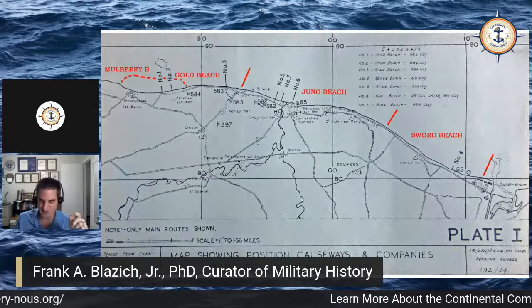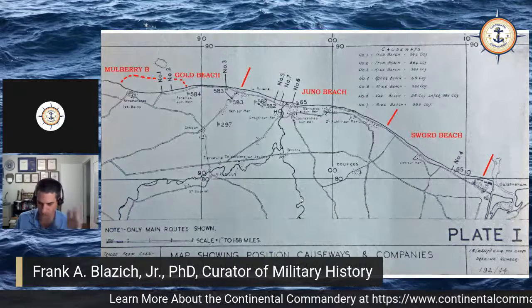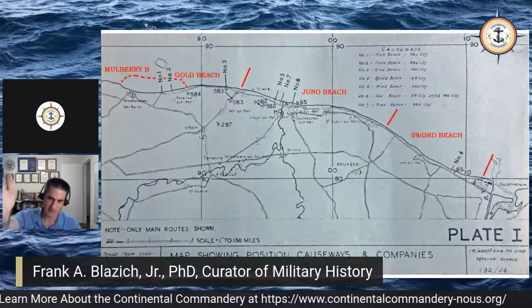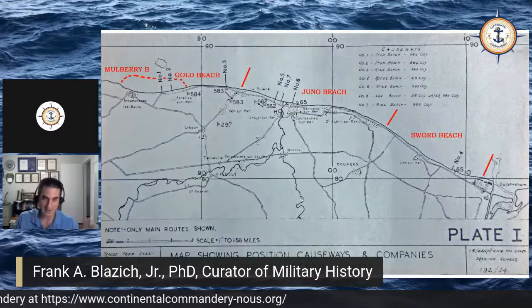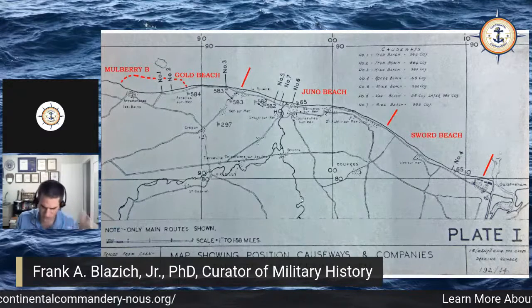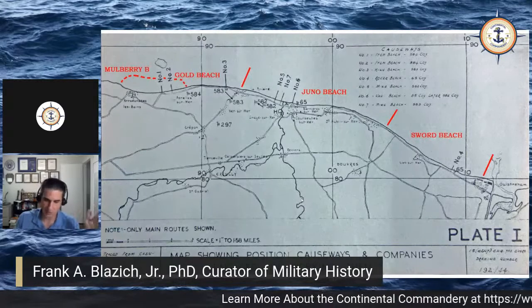Now, unlike the American causeways, the British would stagger their causeways for both 1 and 6. So instead of a continuous line of the sections, they actually kind of staggered them in a zigzag. And this was to avoid bad patches of beach. Only causeway number 7 featured a double width, like those causeways used at Omaha Beach.